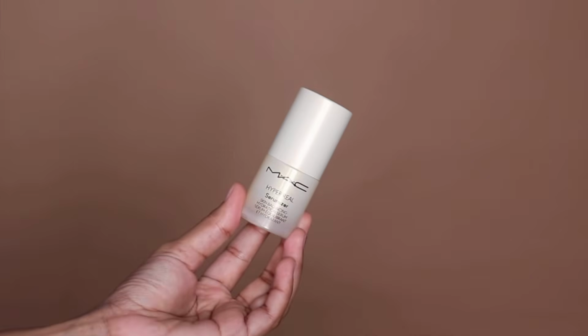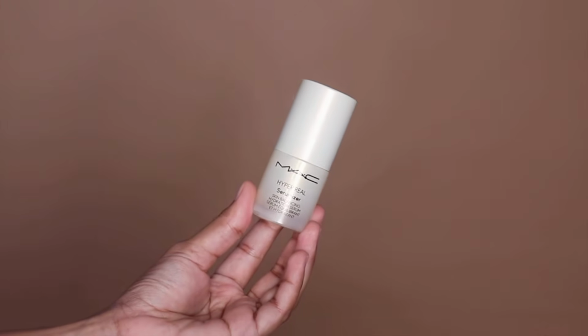So enjoy. For primer, I wanted something not too glowy yet hydrating because I have dry skin, and today we're going to do a matte full coverage base. So I did not want a primer that would actually make the foundation very glowy. So this M.A.C Serumizer primer is just perfect for that.